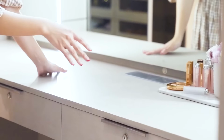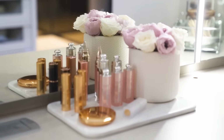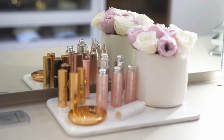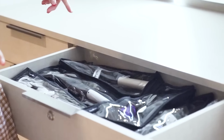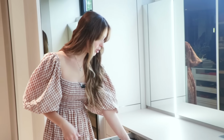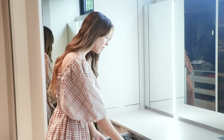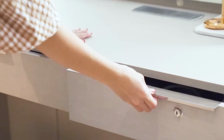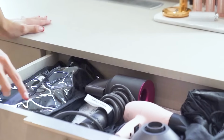So this is my vanity area. Nandito yung mga palagi kong ginagamit na mga lip gloss, lipstick. Tapos, as you can see, it's very clean lang. I want everything clean. Like in each drawer, I have here my hair curlers na naka-label siya. Naka-pack siya ng ganito. It says hair curler. And then, on this side, nandito naman yung mga hair dryer ko, hair straightener, and then there.